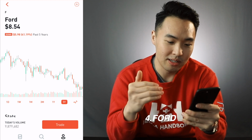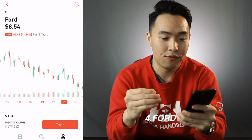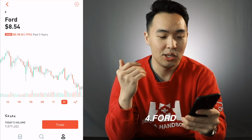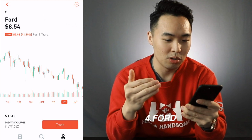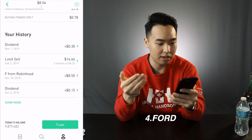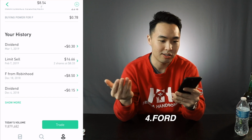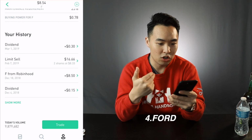Ford is trending down, guys. Ford is trending down a lot. A lot of the investors in Ford right now are just holding. I'm not telling you you should sell or anything, but Ford is trending down, so just be aware. I don't know if it's a good time to buy in or not. I sold all my Ford shares on February 7th, so that was about a week ago. I only had 2 shares, nothing too serious, and it paid out a dividend of 30 cents.